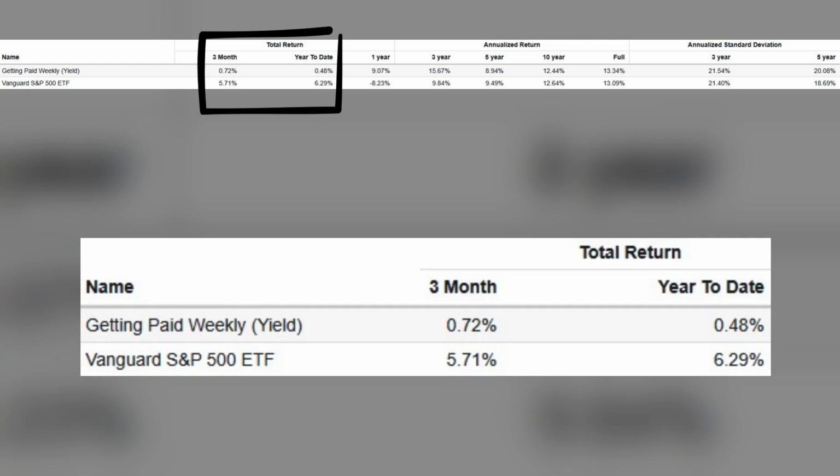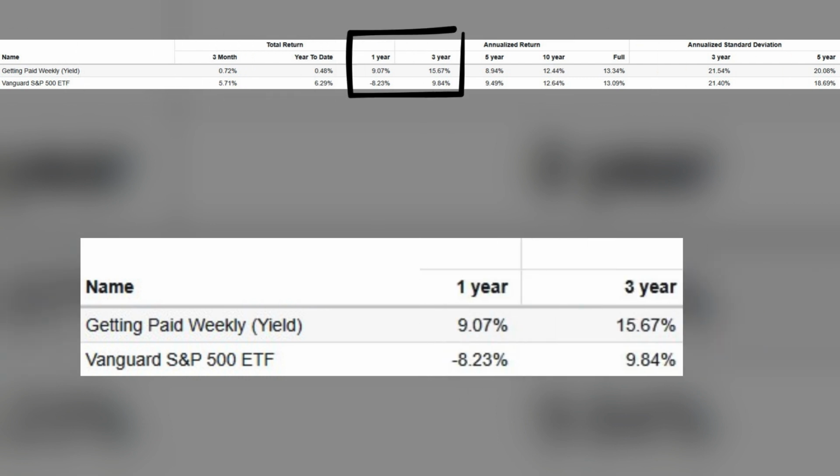This graphic does a good job of highlighting the good and bad times for both portfolios. Over the past 3 months and year to date in 2023, the S&P 500 would be the better option for overall returns. But the getting paid weekly portfolio really took the cake over the past 12 to 36 months in not only total returns, but also in that juicy dividend income.